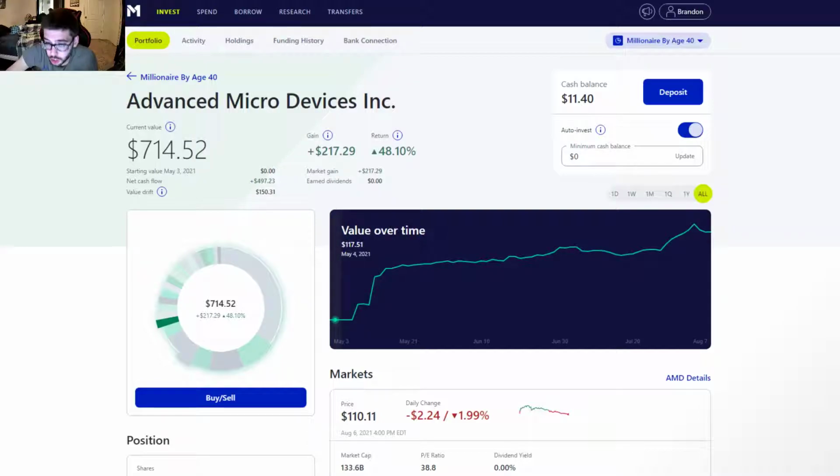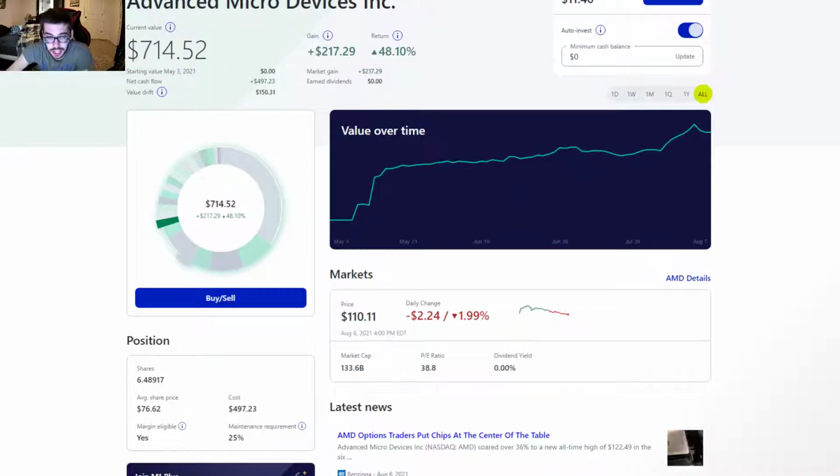AMD also, newer position for me. I started this year, May of this year, and we've seen some great returns from it. Of $217, which I'm pretty happy with when you're talking about a span of a few months. Three months time to be up that significantly is pretty darn nice. 6.48 shares at $76.62 a share. Like the performance on this one quite a bit.